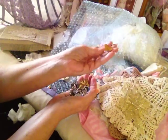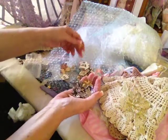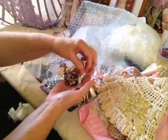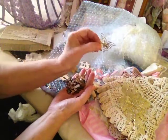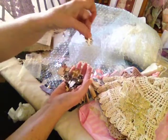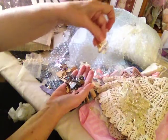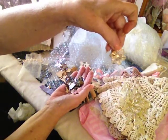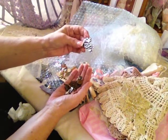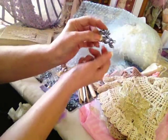Little wooden butterfly. I really have hardly any wooden things. A heart. A really pretty silver butterfly. A fleur-de-lis, which I have none. A pretty flower, filigree. Ooh, look at this. It's a dragon, I believe.